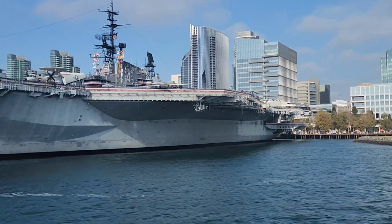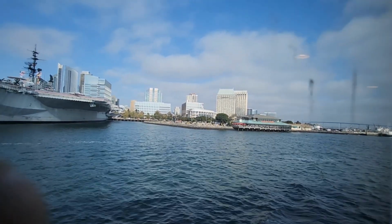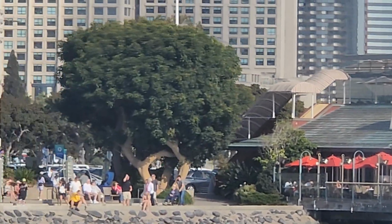It was put up for auction, and San Diego won the bidding for it to be home ported here as a museum. It's been rated the 4th best museum in the United States by both Travel Zoo and Travel Magazine. The Midway Museum and the San Diego Zoo are San Diego's top 2 tourist attractions.